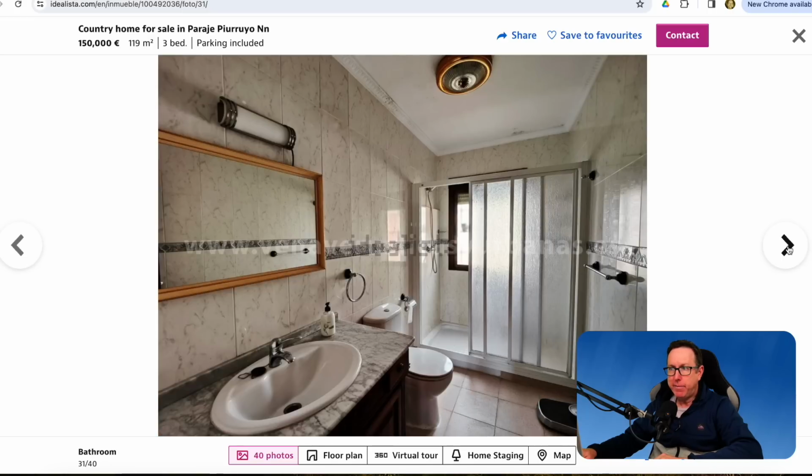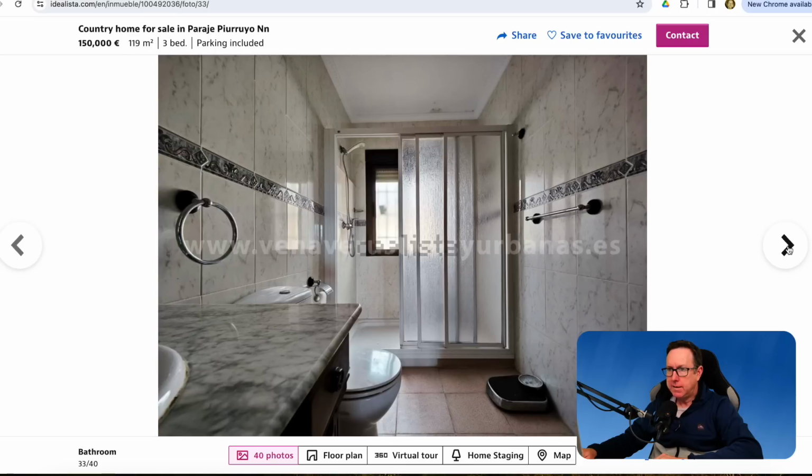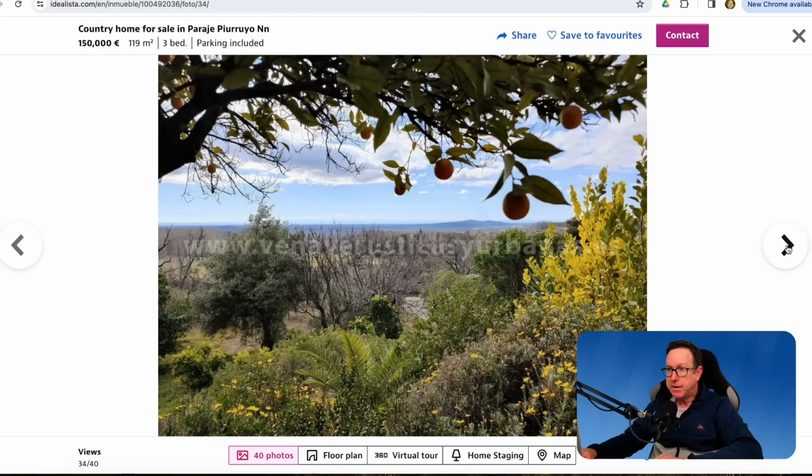And here we have the main bathroom, walk-in shower, which, as you guys know, is something that I always look for. And some scales on the floor there, just in case you think you're putting on a little bit of weight with all of that food in that part of Spain. Quite rich food in that part of Spain, in my opinion, so you might stack on a few kilos, but you've got the scales there just in case you want to check your weight.